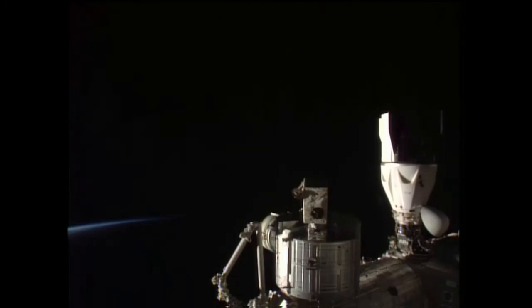And you can see those thrusters firing there on the left of your screen as Starliner backs away from space station. And we are now just 35 meters away from the International Space Station. We saw a good first burn.